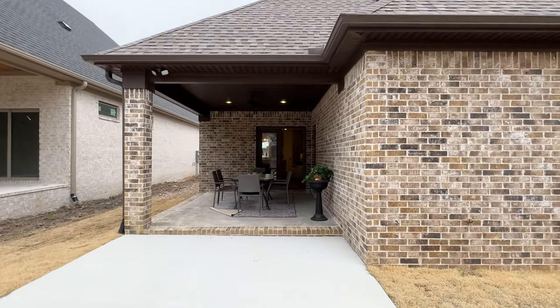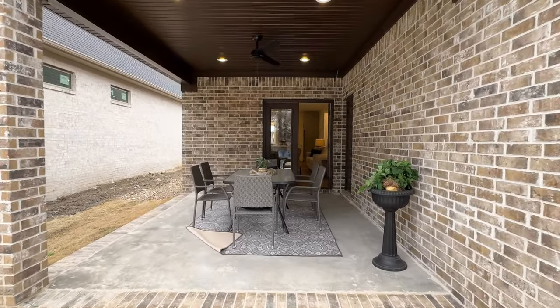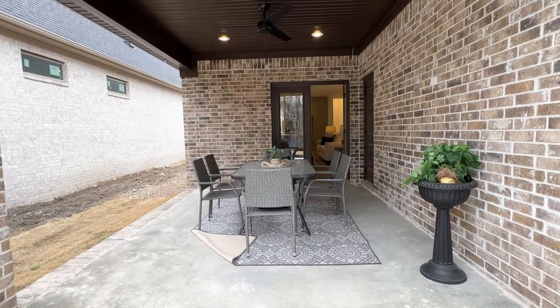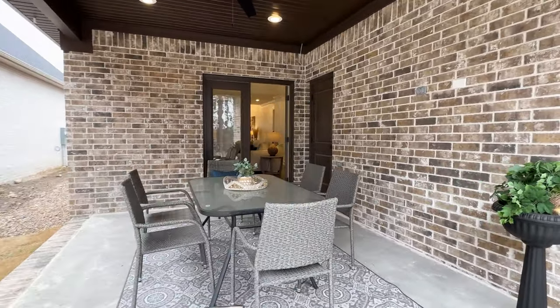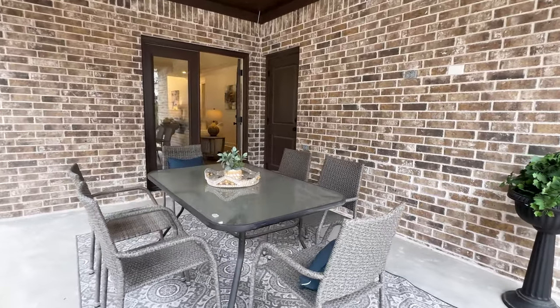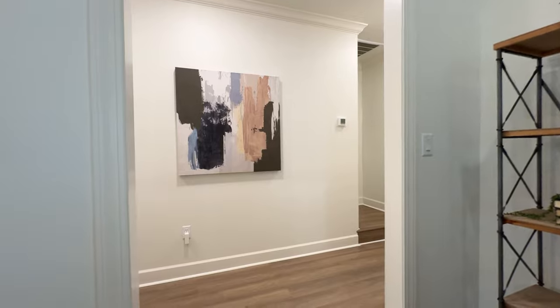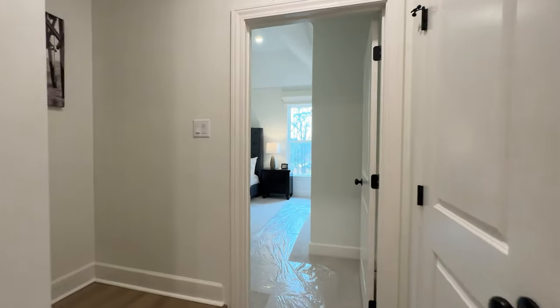I love that this area is covered. You can put the grill here, entertain. It's nice to be outside, especially here in Arkansas. Most of the year you can hang out outside. From the living room, we will be entering the master's bedroom.